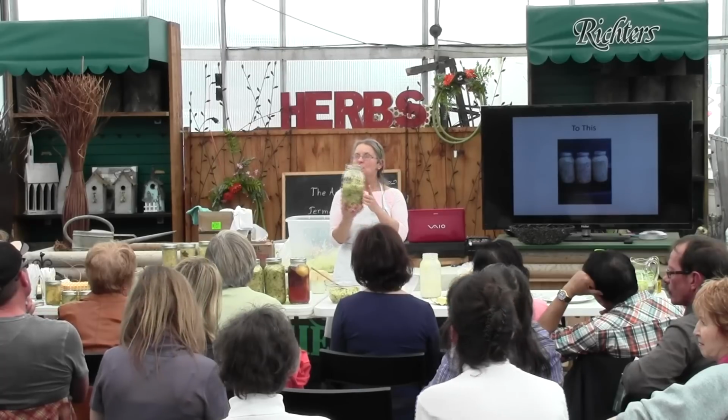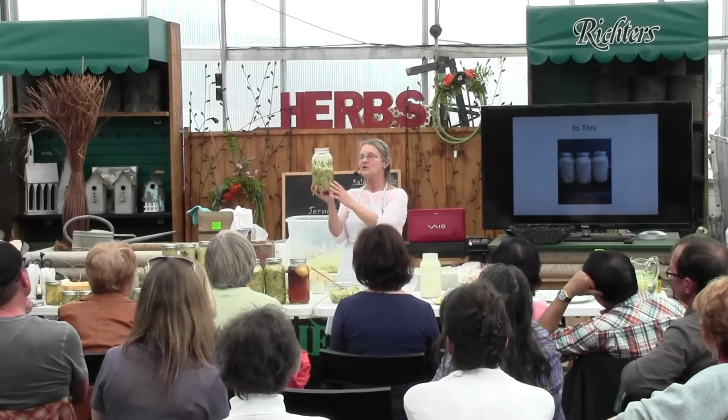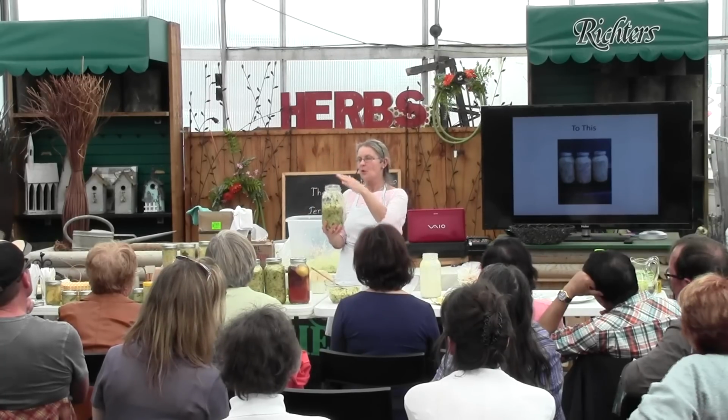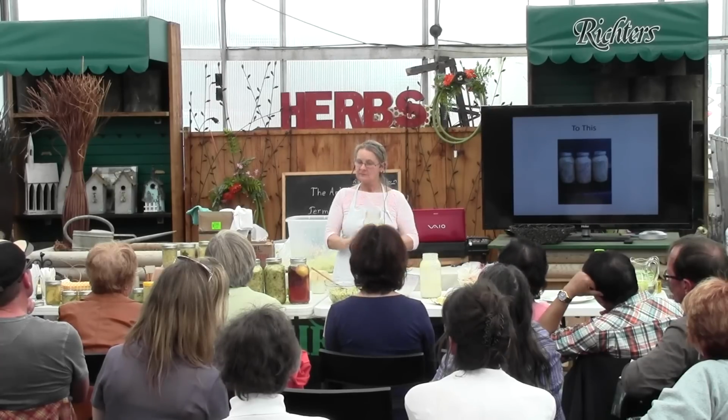But the thing is, you don't need to freeze it, because you use it up. And when you open it, you can leave it on your counter. It'll ferment longer under the warm temperatures. Or you can refrigerate it and stop the fermentation. This will keep on fermenting.